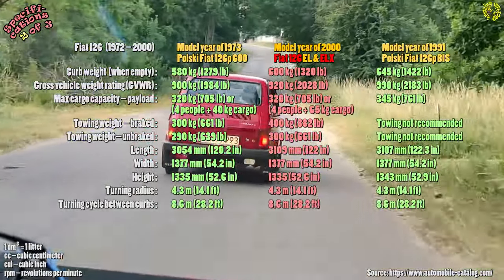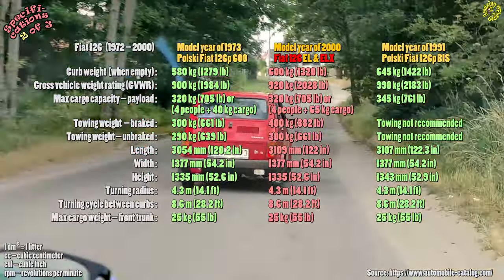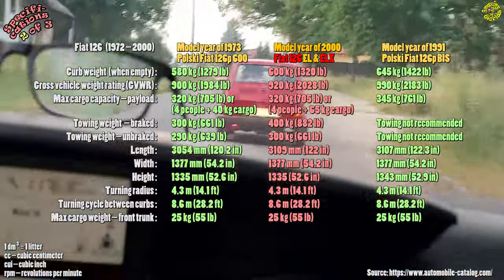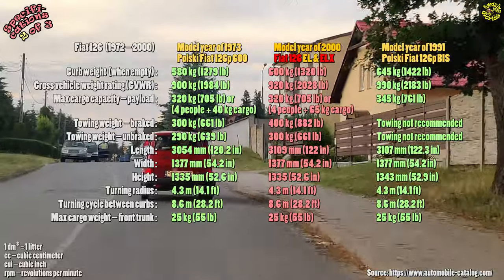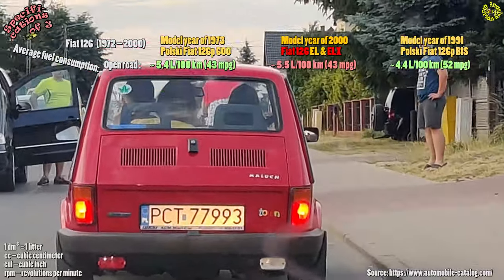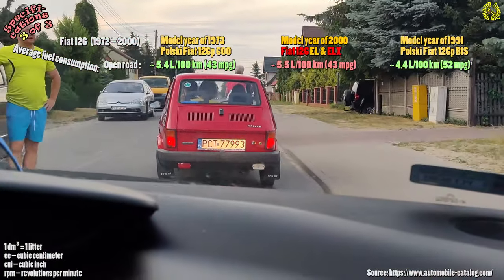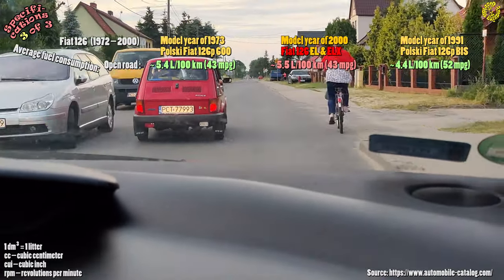The car's trunk is in the front and it can accommodate up to 25 kilograms of cargo, so a good sack of potatoes could fit there perfectly. If the car is supplied with a roof rack, then an extra 30 kilograms of cargo can be accommodated on the roof.